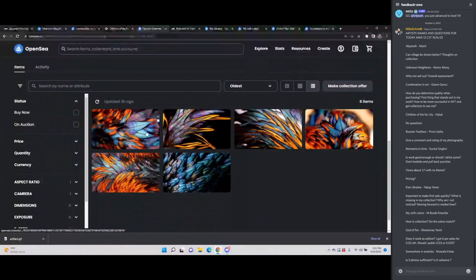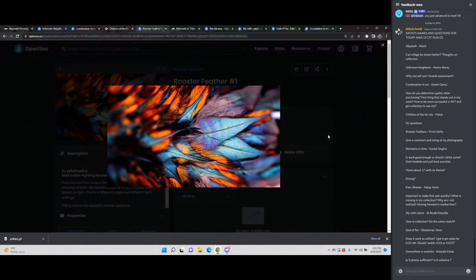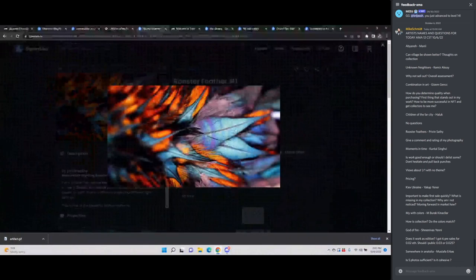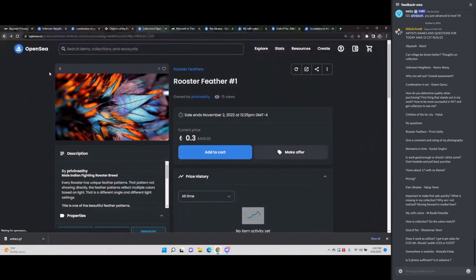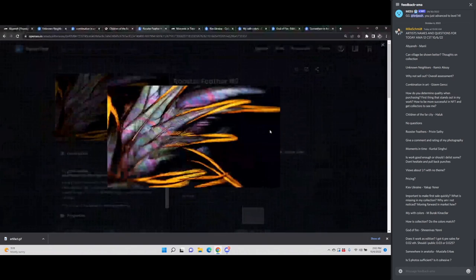Let's look at some of these, because I had no idea that roosters had these types of patterns and colors and iridescence and these colors, like the orange. And this is created by nature, which is really beautiful that nature can create colors that correspond so beautifully together, and the composition is really interesting here. Crop is interesting. It looks like a 16x9. But if all the crops are the same, then that's really beautiful.